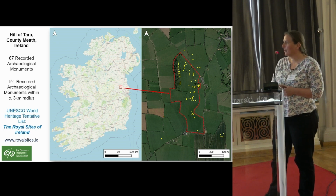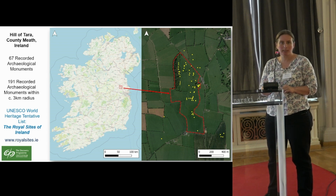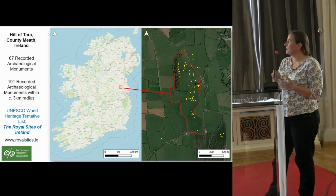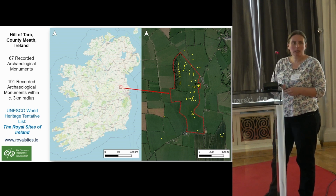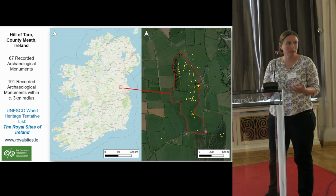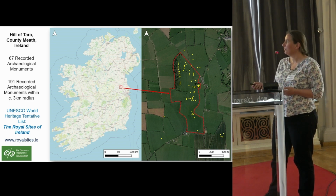It's currently on the UNESCO World Heritage tentative list as part of the Royal Sites of Ireland, along with 4 other royal sites within the country. So it's a really important archaeological complex. It's known as a sacred site, as a royal site, and a really significant site, as I say, from the Neolithic right through to today.